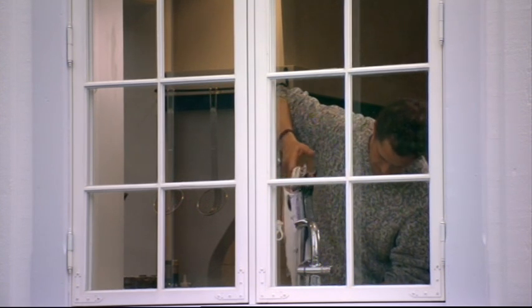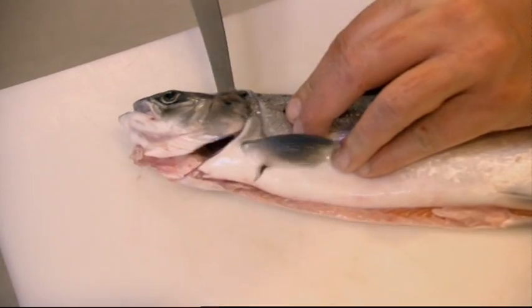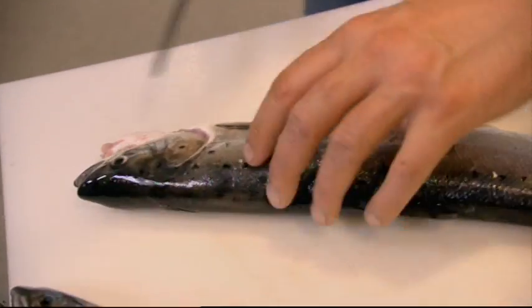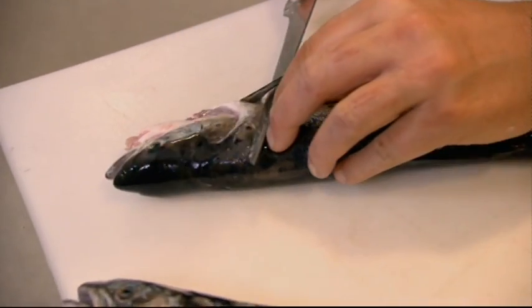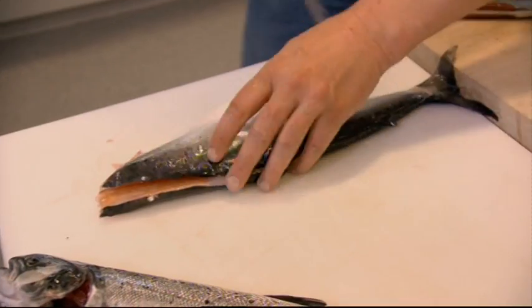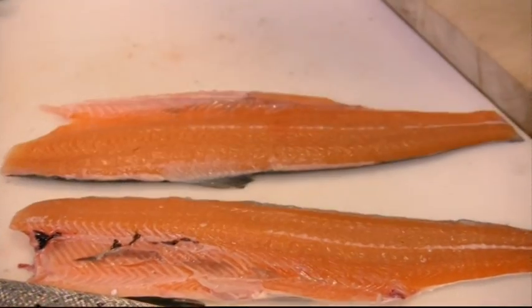After a quick wash and a pat down, it's time to fillet this fine salmon. Don't cut straight down behind the head, cut on an angle and you won't waste that delicious bit of meat. Look at the colour of that meat. This is a young salmon. It's been out at sea eating lots of little prawns and shrimps and small fish. And the colour, it just says richness, deliciousness. Okay, this should be a joyful thing to eat.